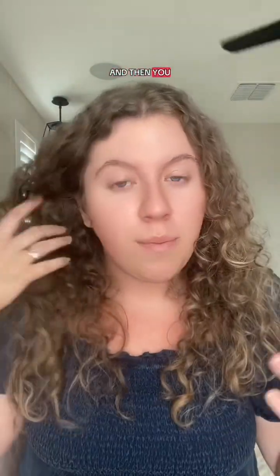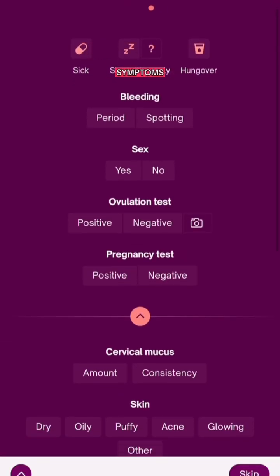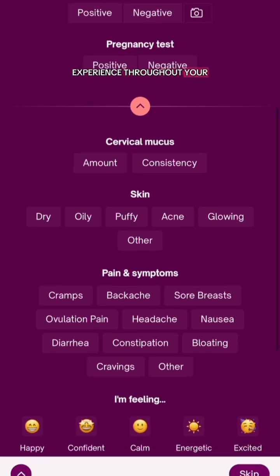They send you this thermometer, although I think the one that they have now looks a lot different because this is over 5 years old now. But they send you a thermometer and then you pay a subscription and you use their app to track your temperature and all other symptoms and things you experience throughout your menstrual cycle.